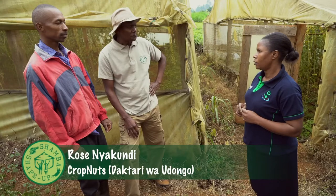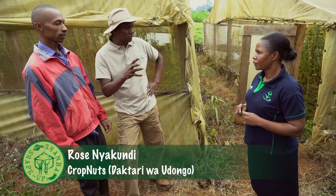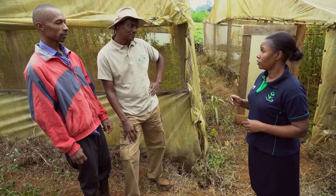Now, Rose, what is bacterial wilt? Bacterial wilt is a disease which is caused by a bacteria, and this bacteria affects more than 200 species of plants. After that, the plant will die. It will never recover. Even if you water it, even if you do anything, it will never recover. So the farmer will go into huge losses if he doesn't take action immediately.